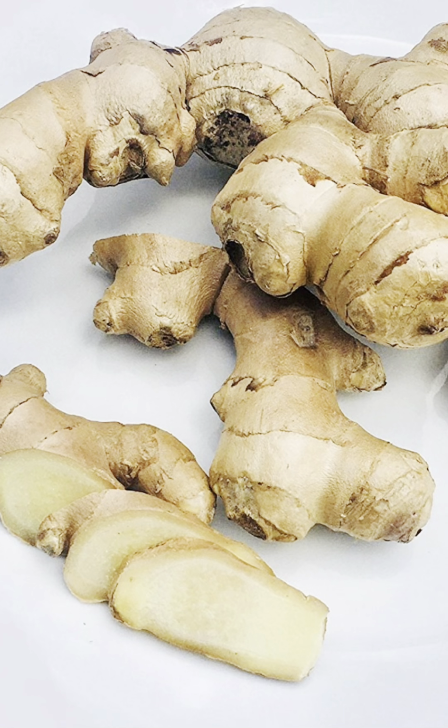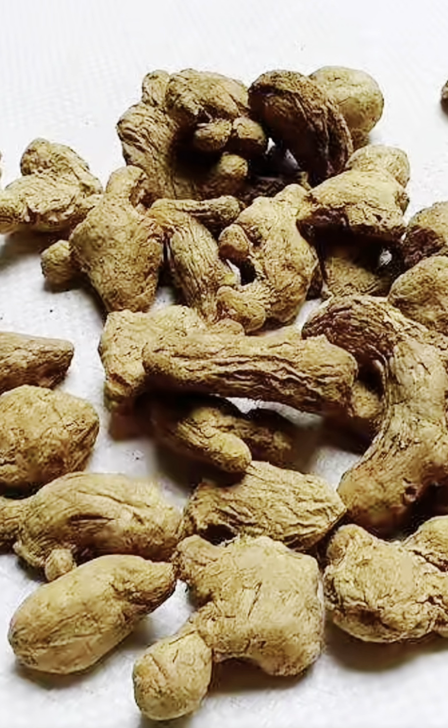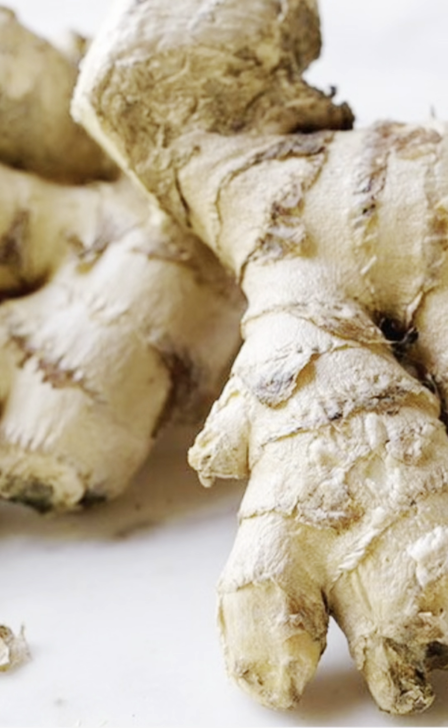There are fresh ginger, ginger peel, dry ginger, and blackened or charred ginger. They all have differences. I hope after you watch the video, we will have a better understanding of how to use the different kinds of ginger. Let's talk about the fresh ginger first.